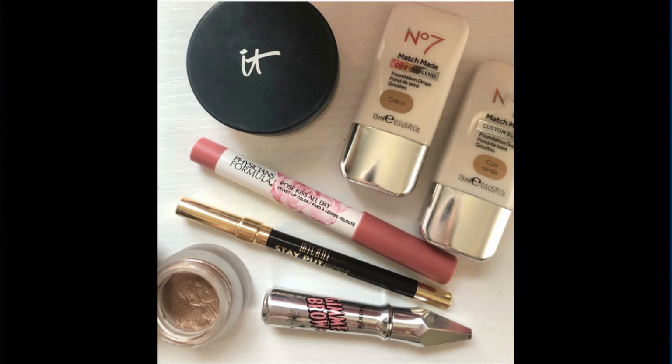Next, we have Lisa. She said she loves the coverage and staying power of the No. 7 foundation drops. I love those too, but since her skin is still oily at 50, she needs to set it with the IT Cosmetics powder. She also said nothing is long lasting, as the Milani eyeliner and Gimme Brow from Benefit has the perfect shade match for her. She also loves the Charlotte Tilbury Eyes to Mesmerize in Marie Antoinette because it's the perfect shade and texture, and the Physicians Formula Rosé All Day in First Kiss is her perfect nude lipstick.